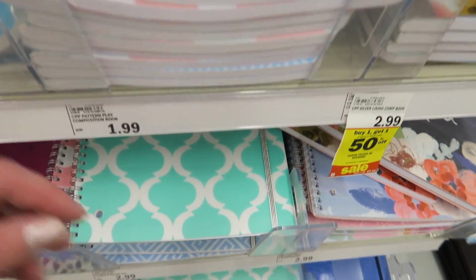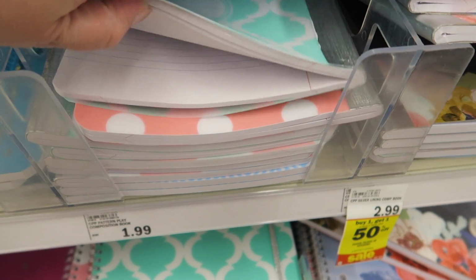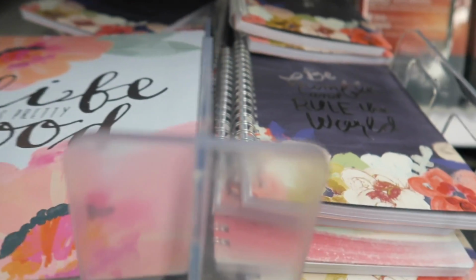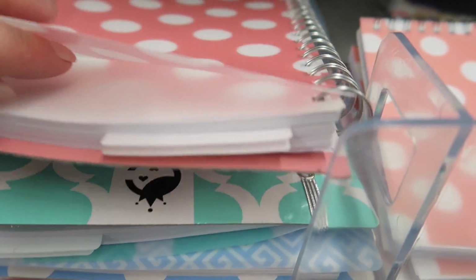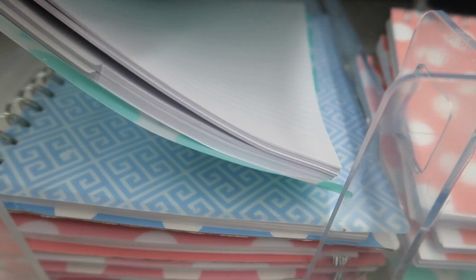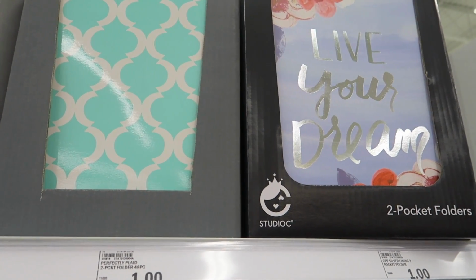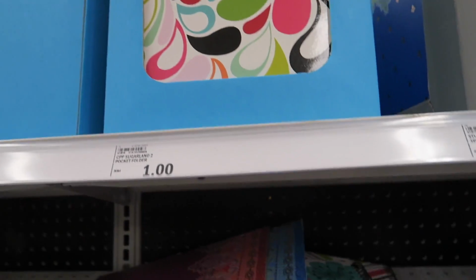Those are all $2.99. And the composition books here are $1.99. They have the plastic covers and they're really pretty. And they have all the little matching accessory notebooks in these prints too. And they've got these for $3.69, just the littler notebooks. And they have the folders to match those prints as well, for a dollar. That's pretty good. Let's see, these are a dollar.